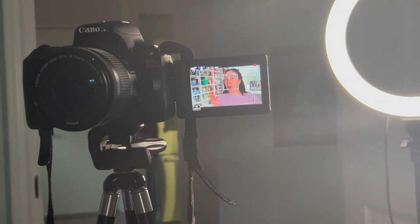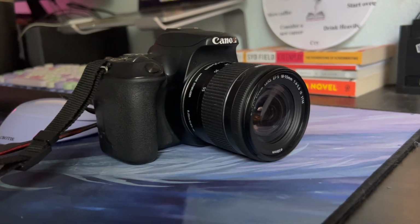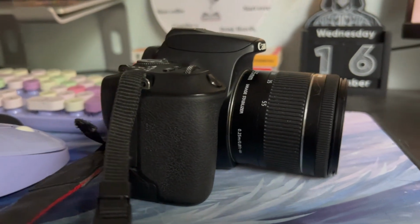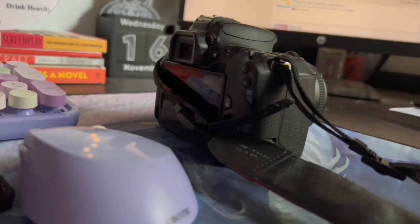I will link my camera down below. I use the Canon EOS Rebel SL2, and I think I have the 18 to 55 millimeter lens. I don't know a whole lot about cameras, but I found it incredibly easy to use, and it is the one that I started using and have been using the whole time for vlogs and stuff like that too. It's a little chunky, I can admit. But I don't mind holding it up.